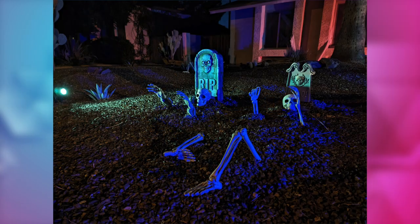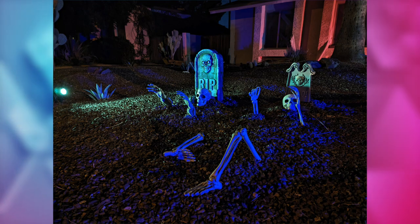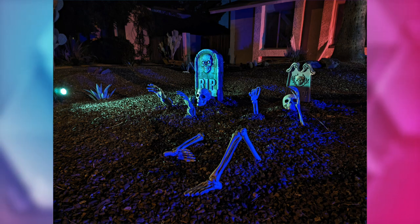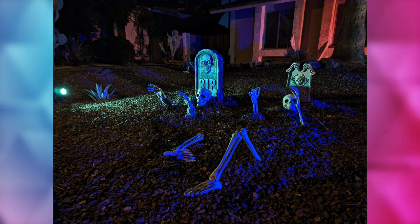So then for good measure, I snapped a photo of some of our Halloween decor out front and it captured the spooky essence of our yard, taking in that spotlight color perfectly.